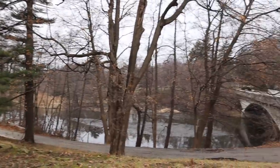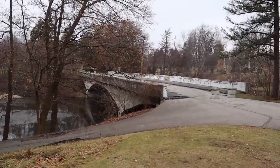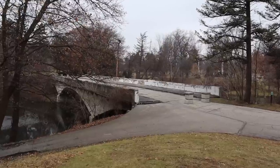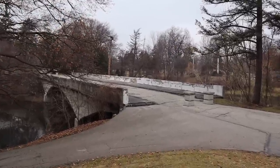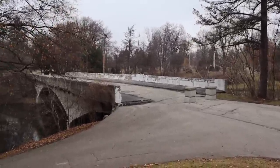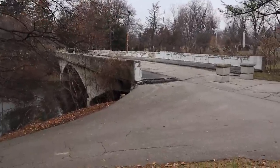And then directly behind it is this little riverway and a path over a bridge. It looks like, technically, you can't drive over it any longer, but we can go check it out real quick by foot.